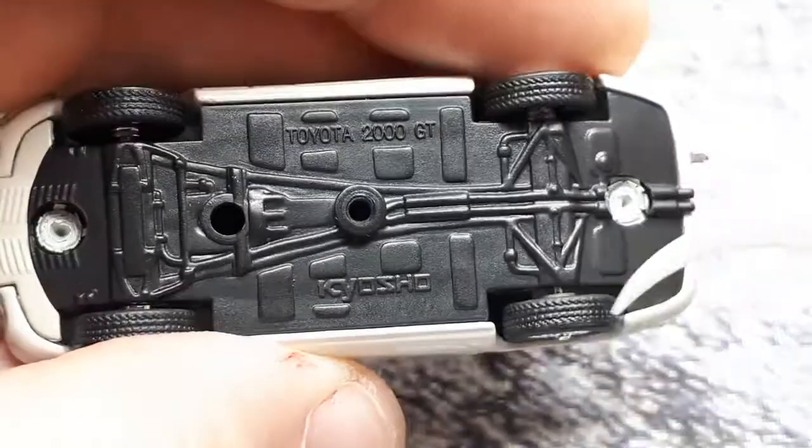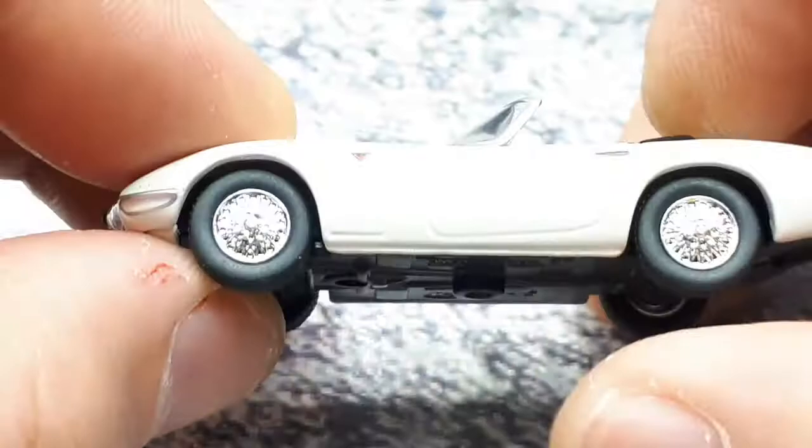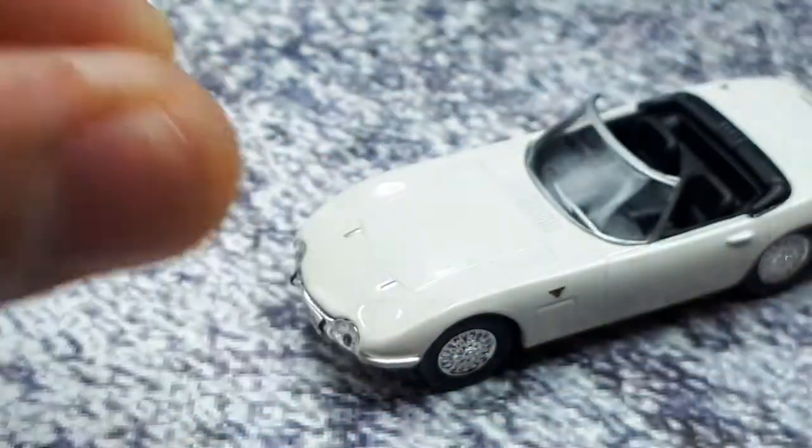Decent tire treads, and the tires look pretty well sized for this time frame. So it's pretty neat. And I notice now I got some grime here. Actual blood there. Sorry, that's gross.